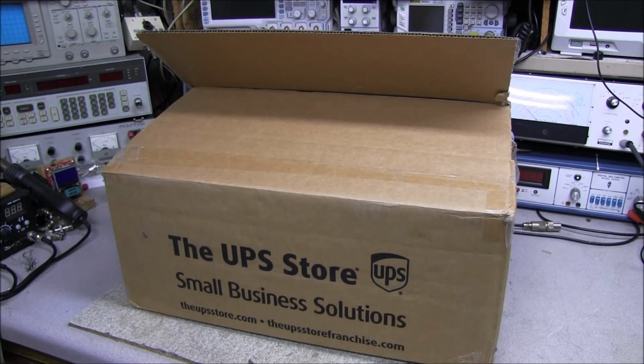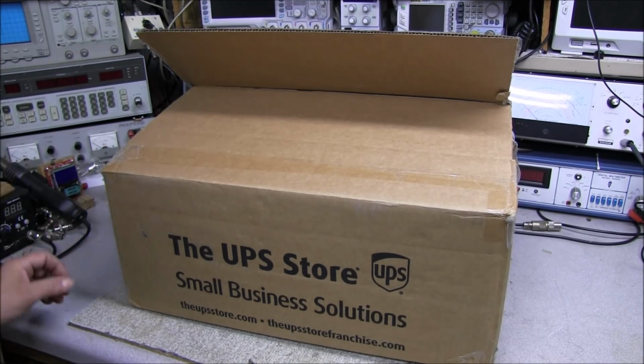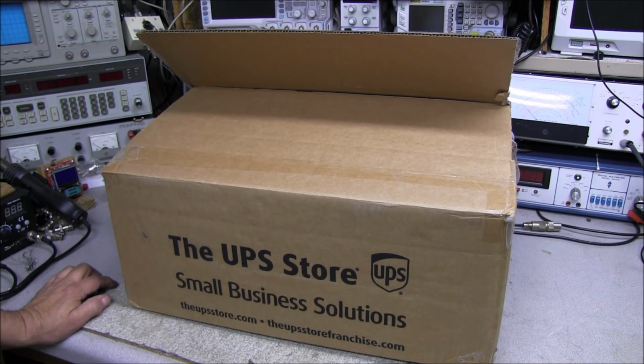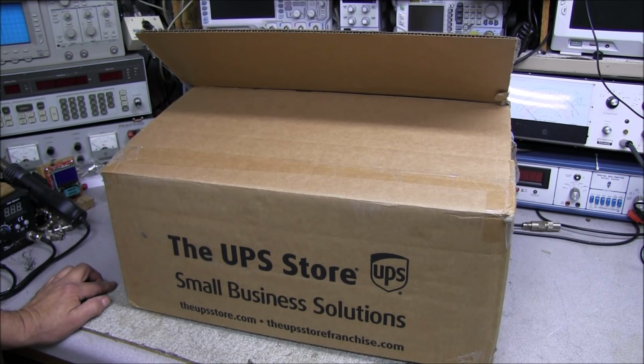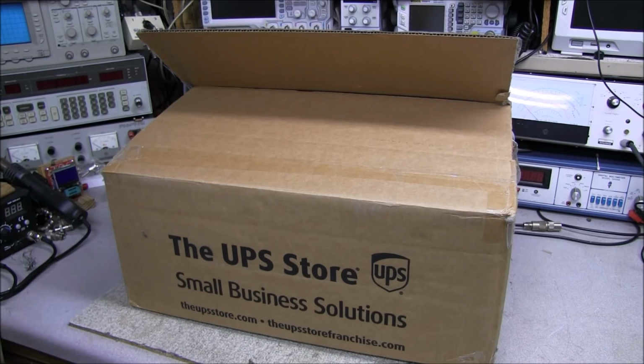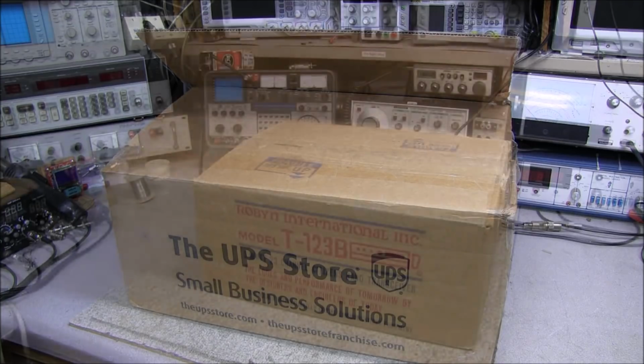So another gentleman, who wants to remain anonymous, emailed me. He said he had a piece of radio equipment he wanted to donate to the shop to do whatever we want with it. Either keep it, use it, or sell it to make a little bit of money to use here in the shop. He told me what it was, but when I just opened this box up, it just amazed me. So let me go ahead and get the inside box out and we'll take a look.